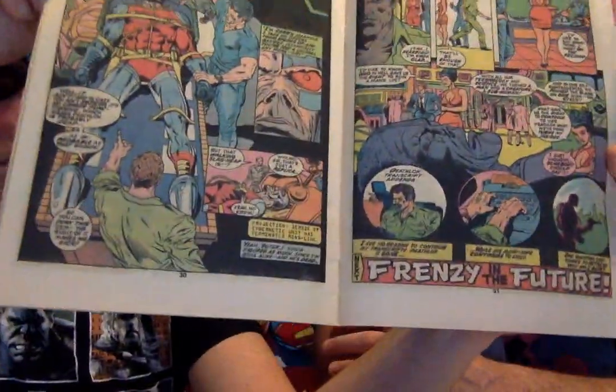And then... So ironically, they would end his run in Astonishing Tales with that issue. And here... But not really tie up the story. So if you can maybe go to that last page there. See, here's the last page. Makes you think there's going to be another issue, right?